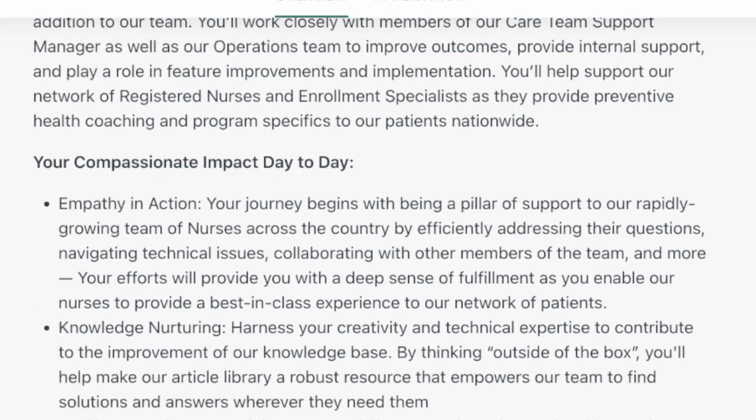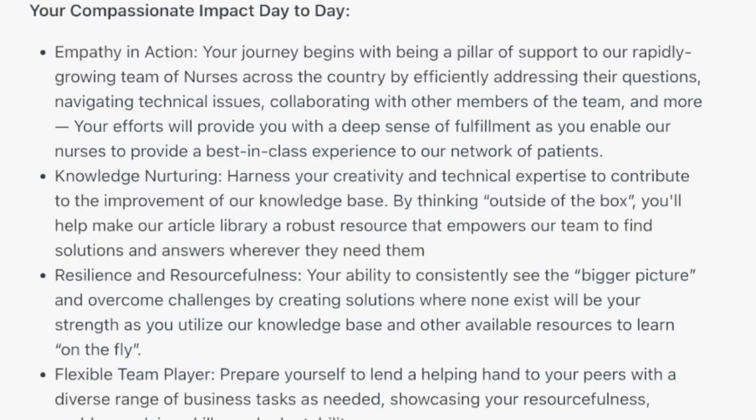So you're really going to be that pillar of support for their growing team of nurses, addressing their questions, helping them navigate those technical issues, and collaborating with other team members to help the nurses provide that best-in-class experience for their patients. So on top of chatting with them and helping them, you're also going to use your technical expertise to help contribute to the knowledge-based articles.